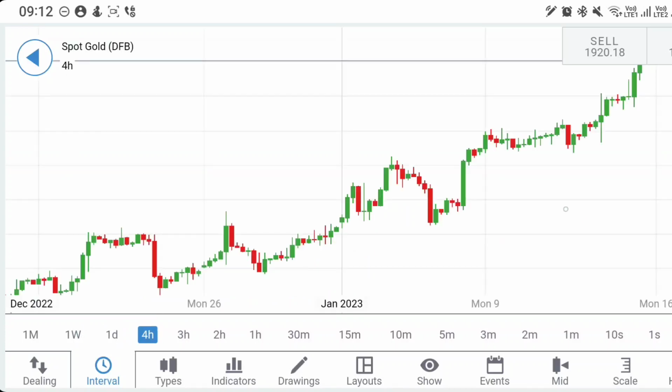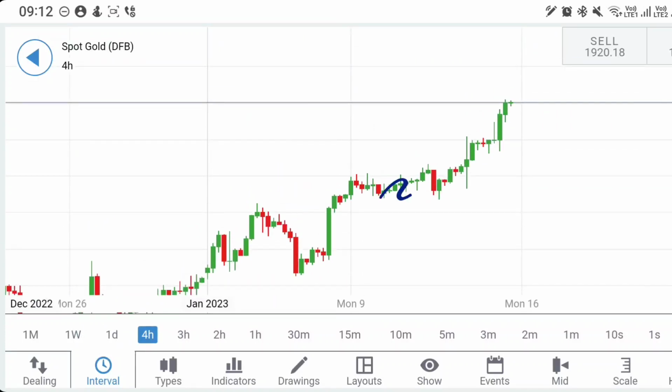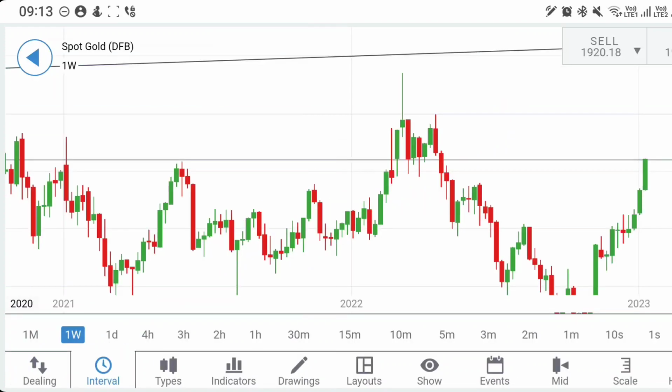Now also let's have a look at the 4-hour charts. On the 4-hour chart, see 1880, very good resistance, then 1900, and now it has achieved the next level. So it consolidated here for multiple 4-hour candles, and then this breakout has happened. Now possibly it can continue to rise a bit before looking forward to a retracement. That is clear here on the daily charts and the 4-hour charts.